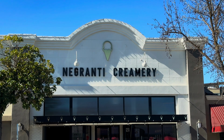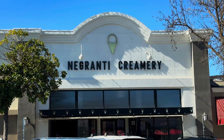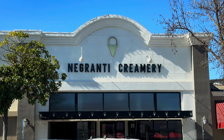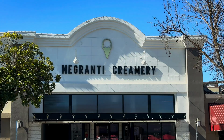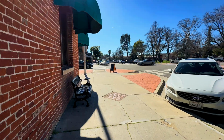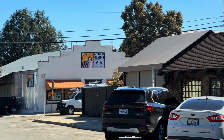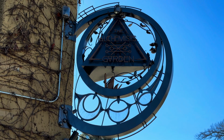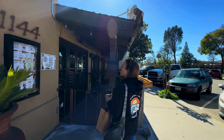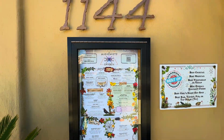Interesting anecdote about Necronte Creamery. My friend's ranch that he bought, that used to be the Necronte Ranch, and they sold it to him. And he's got almost 1,000 acres. Here they are, selling ice cream. Paso Robles Heating and Air, they are now taken over by a large conglomerate. The Alchemist's Garden. Best of North Slow County. Special.